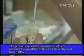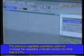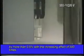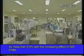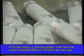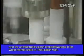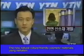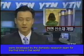The previous vegetable cosmetics could not increase the vegetables in diluted solution by more than 0.01%, whereas the development of this technology can increase the vegetable in diluted solution by more than 0.5%, with an increasing effect of 100 times. If this technology is commercialized, it will have an import substitute effect of 130 billion won per year, and considerable export competitiveness in the world market scale of 1,300 billion won.